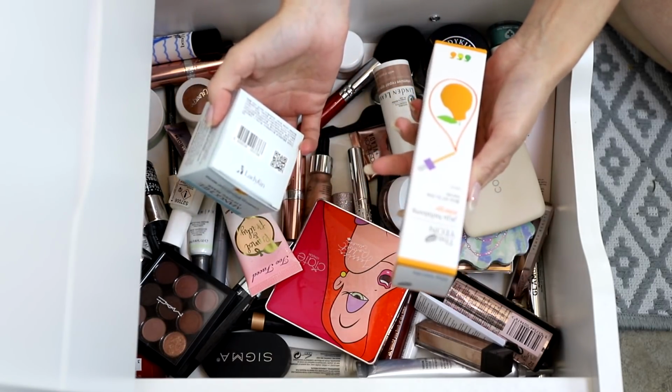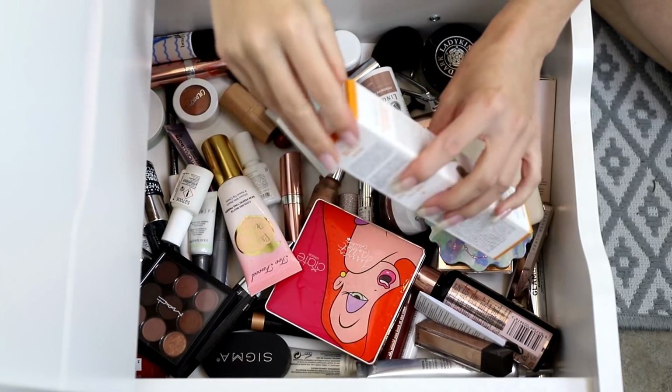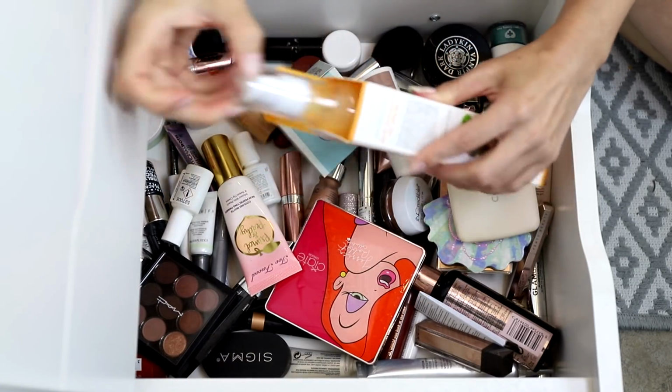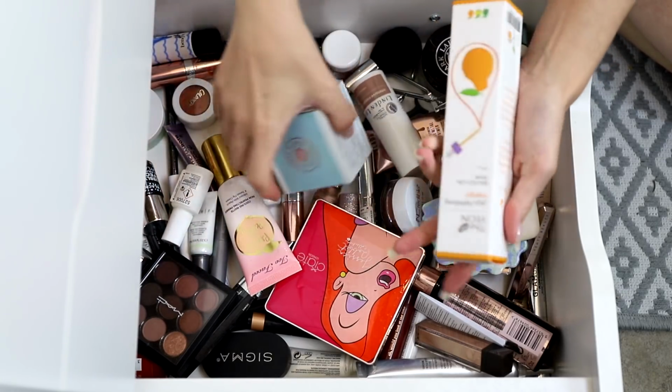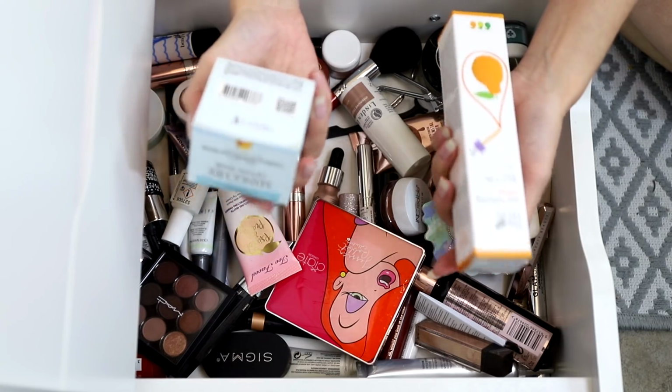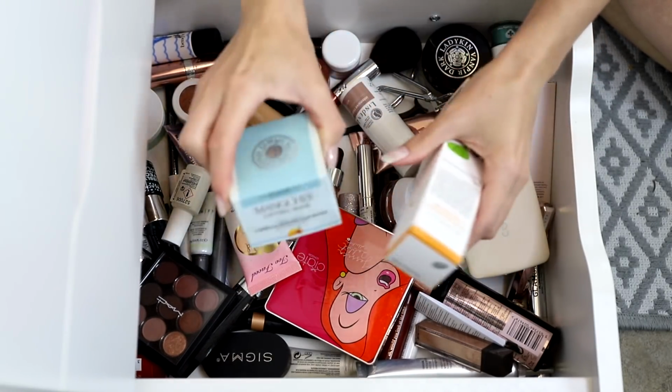I've also got the Yeon Jeju Hallabong Serum. Did I use this ever? No, brand new. I think I've just put them in there because I'm like, hey, can I, well, no, they're old. They're old. I've got to just chuck them.